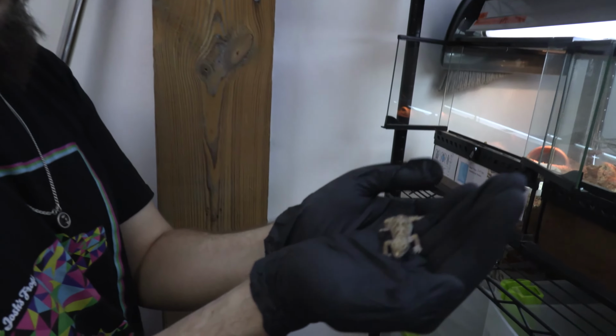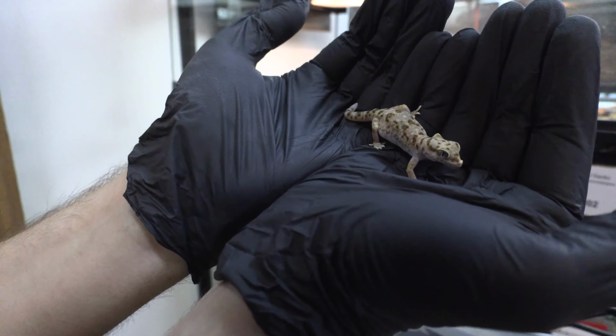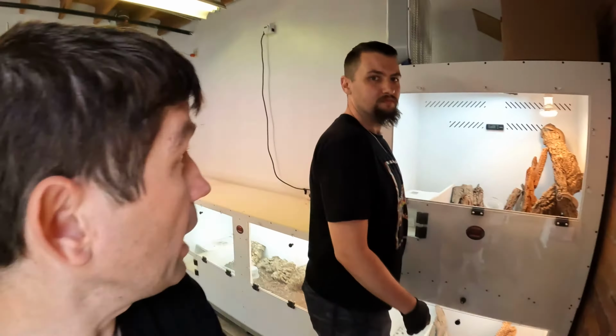They're small. Look at that. That is an adult right there. And that is about as big as they get. They stay super tiny. That's full size for these guys. What we got here, man?